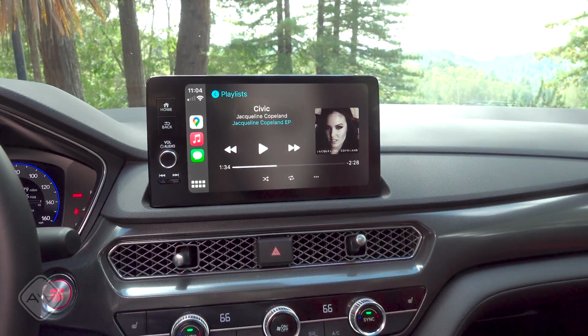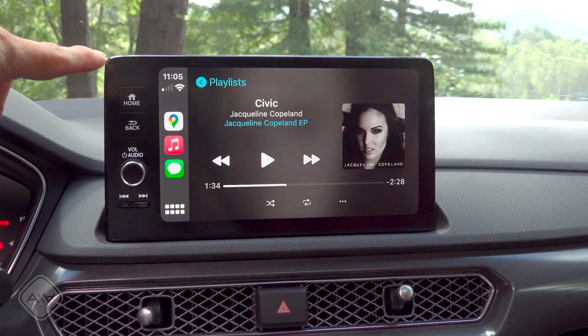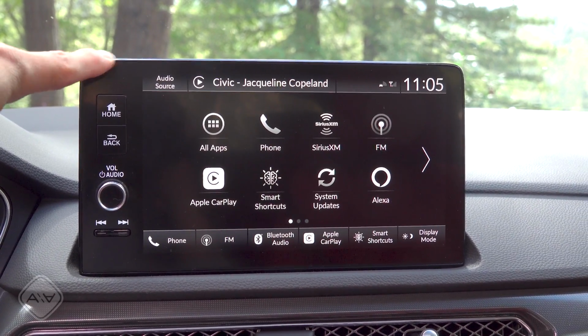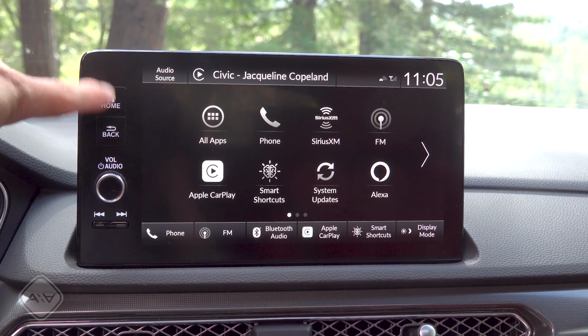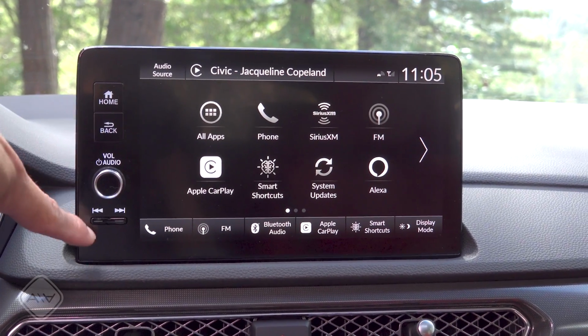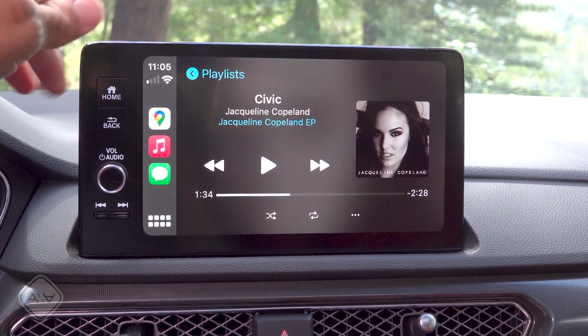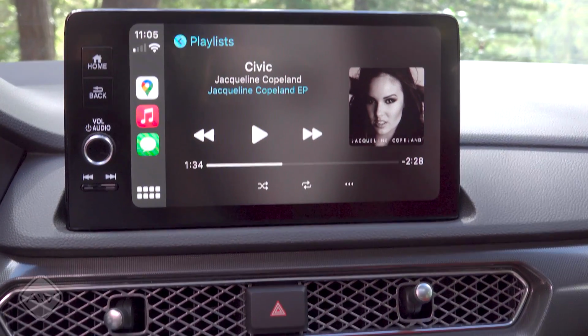Up here on the dashboard, we find a decently sized touchscreen infotainment system. The software is not like we find in other Acura models. This is actually a bit more similar to the Honda lineup. We have physical buttons over here, power, and then track forward backward knob. I don't find anything wrong with the software. It's intuitive, easy to use, and SmartFit integration uses the entire screen.